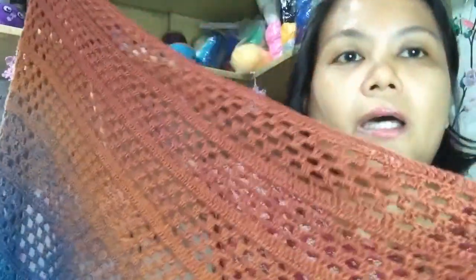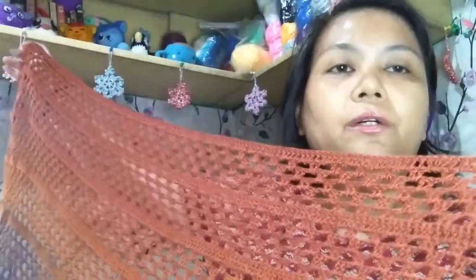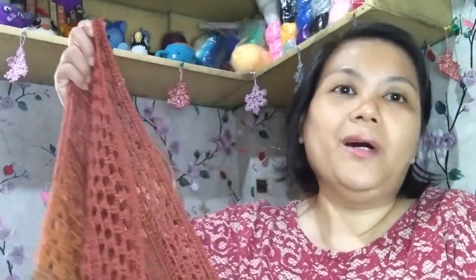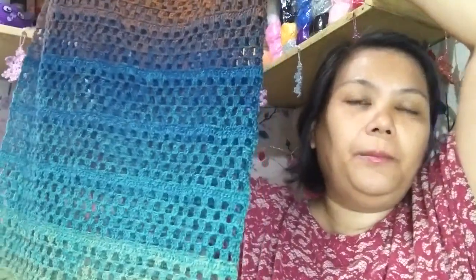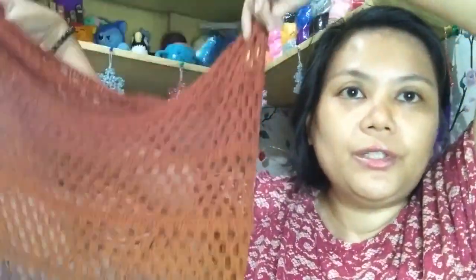It has a design of granny squares and double crochet to it, and it is a very good size for an Afghan. So I'm gonna be setting this aside and figuring out if I should sell it or give to a friend. But I still need to weave in the ends. So there's only two of them, but I still forgot to do it. So that is one of the Afghans that I made, and I really like how the colors turned out.